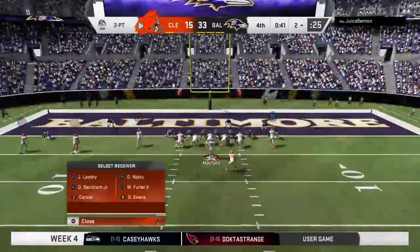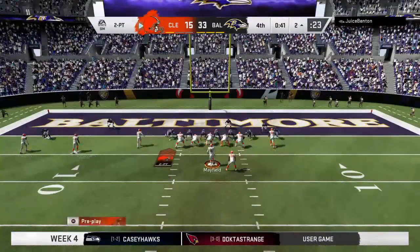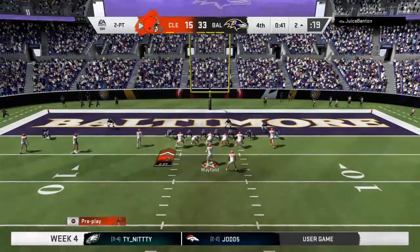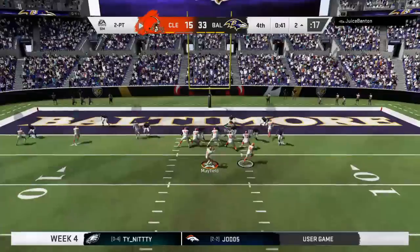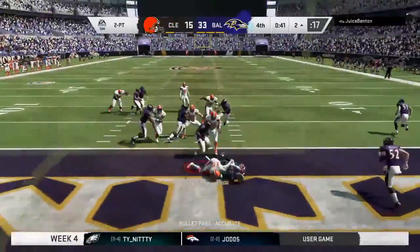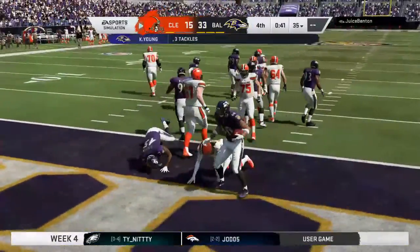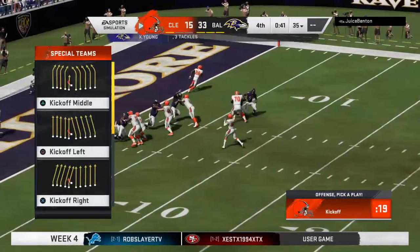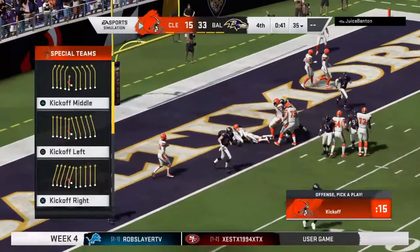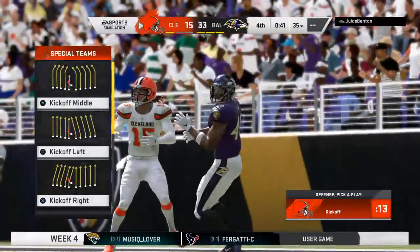So up comes Mayfield as his guys will go for 2. Let's run. And again, it's Mayfield. And this is going to be intercepted. Picked off with great anticipation. And a big turnover there as his guys will get the football back.